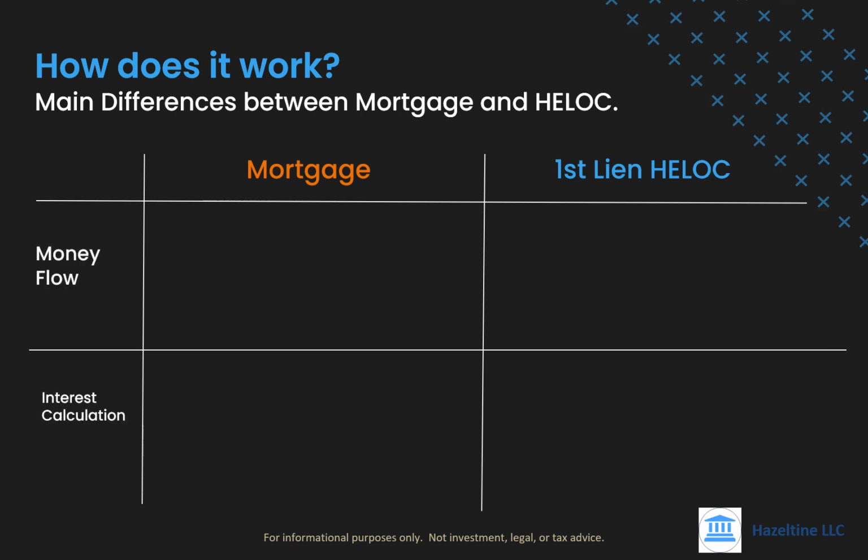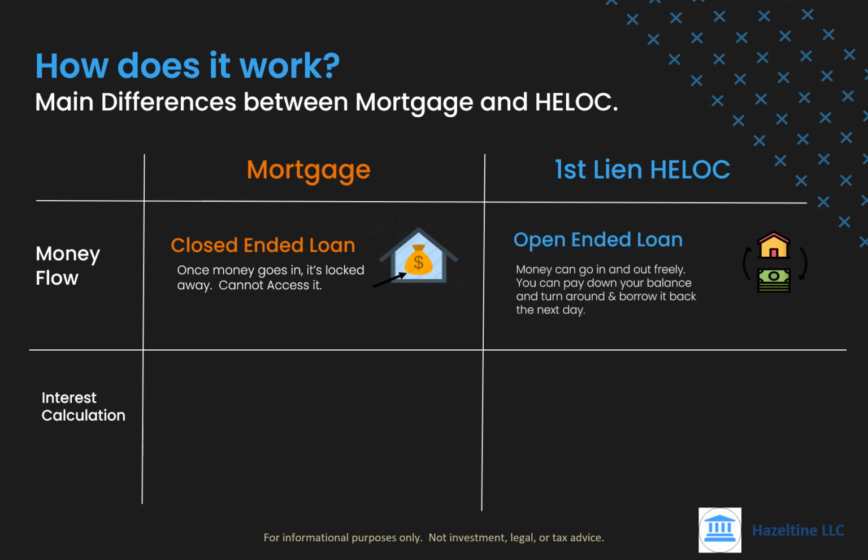So what are some of the differences here, right? A mortgage is a closed-ended loan. Once you put money in, you can't pull it back out. Whereas with a HELOC, obviously, it's revolving. Money can go in and out freely. So as you pay down that HELOC, you could also pull that money back out if you needed it.